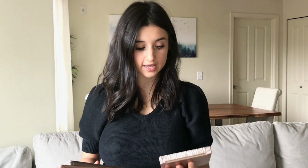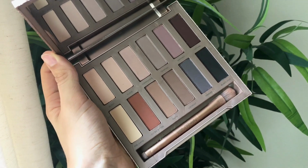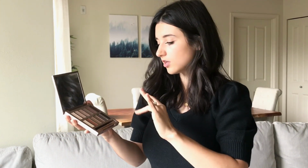So I want to share some eyeshadow palettes that I'm obsessed with. It's all by the same brand, Urban Decay, and I really like the Urban Decay Naked Ultimate Basics palette for those neutral, simple colors. They have a really good variety, and the colors are maybe geared a little more towards fall, and also just basic neutrals. I love this palette. And I just love Urban Decay Naked palettes in general.